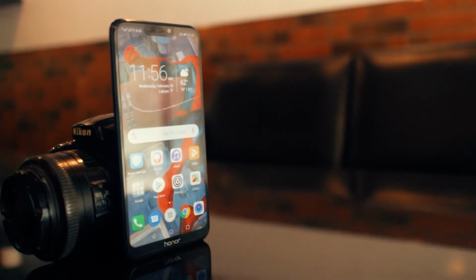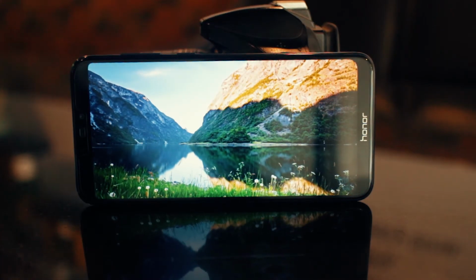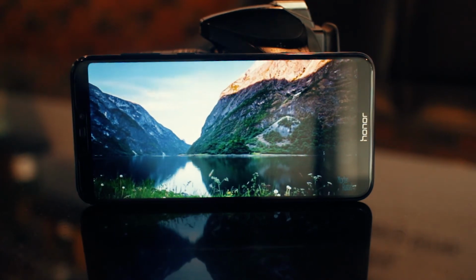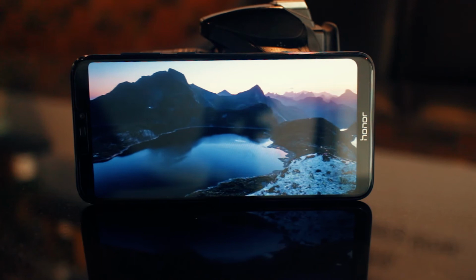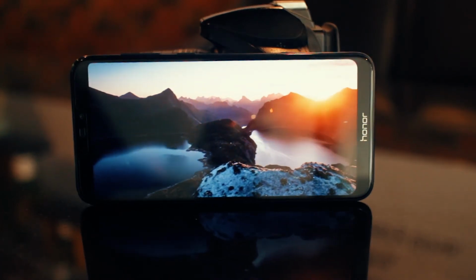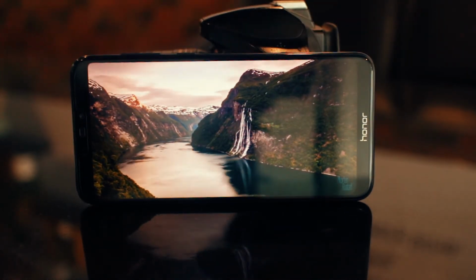There's a 6.26 inches display on the phone, and it's a 720p IPS panel. Even though it is a 720p display, the quality is actually really good. The colors are very accurate and the white balance is on point. But because it's not a 1080p panel, obviously it's not as crisp as a 1080p display. But at this price, I don't think it's too much of a problem. The display looks really good. Photos and movies do look amazing, and I think you will be pretty happy with the display.